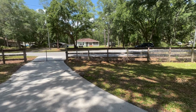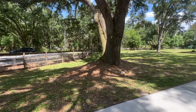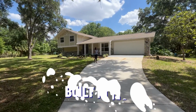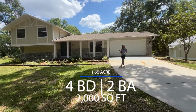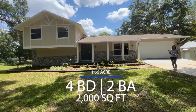Wesley Chapel's pretty much made of a lot of master plan communities, but you can find some acreage off the beaten path. So this home behind me, it was built in 1988. It is a 4-bedroom, 2-bath home. It is just under 2,000 square feet and it sits on 1.66 of an acre.